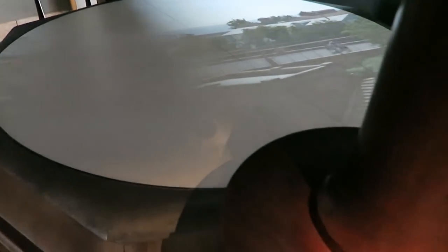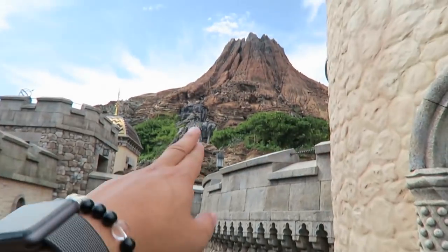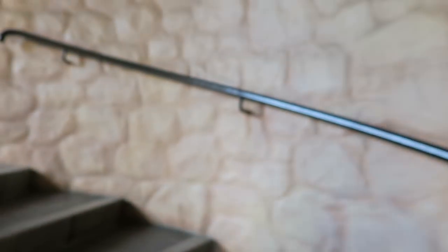No flash photography in here. Oh, you have a view of the outside area. I think you can control it. Oh, yeah, you turned this, like we're Ursula. Let's go back. Okay, so here's the view that you have from near the top of it. And then there's the volcano, Mount Prometheus. Let's go upstairs.